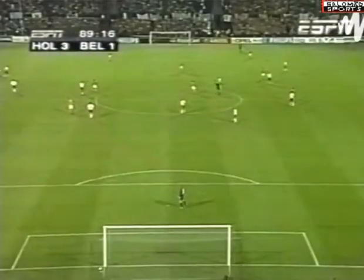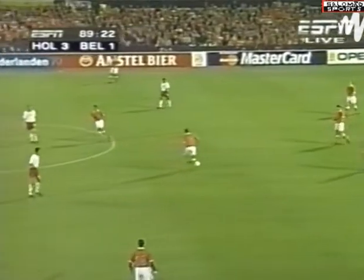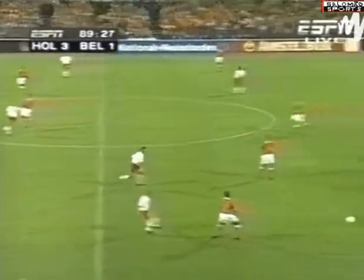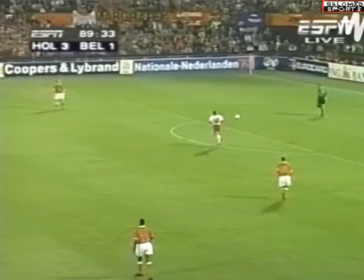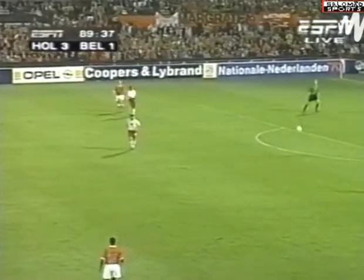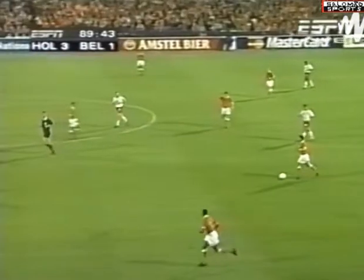Buelens, who was introduced to the game in the 78th minute, in hindsight, should have perhaps been brought in a little bit earlier. We are the champions is being sung at the moment by the crowd. Well, perhaps this is a bit premature. You might as well be optimistic, I guess.